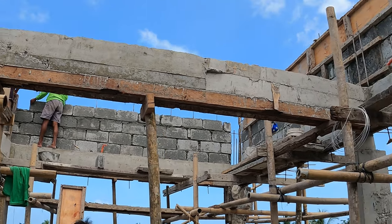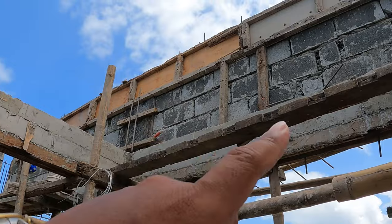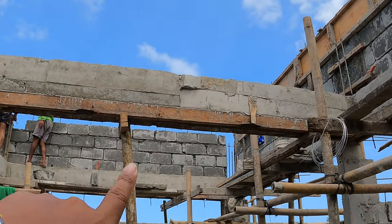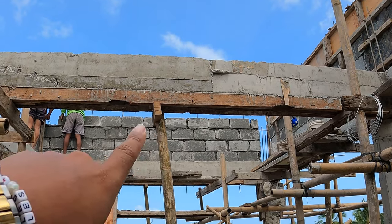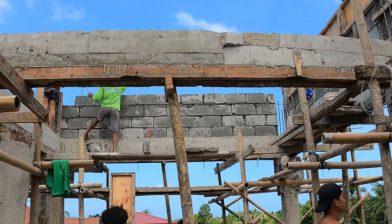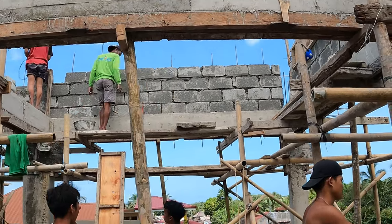You'll see a concrete mix and then a concrete pour into these formas, as well as these parapet is still being erected. The hollow blocks are still being laid by Nunai Jobin and Nanti.